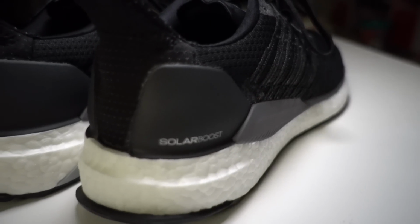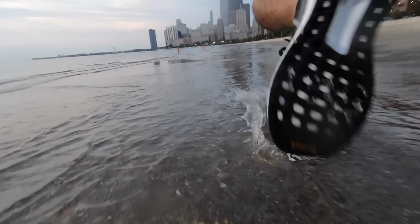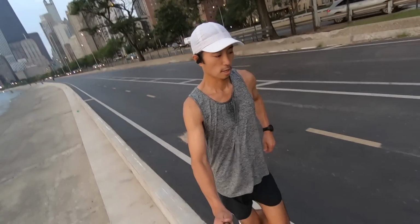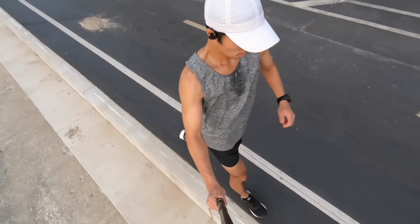This is a shoe that I ran in over the summer. I think I first started running in it in July, finished running in it after the Chicago Marathon into October. And it's a shoe that I really enjoyed, very comfortable to run in, very good for a variety of paces, from your easy days, recovery days, moderate efforts, and even some of the faster paces.